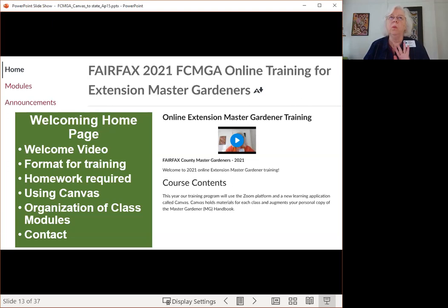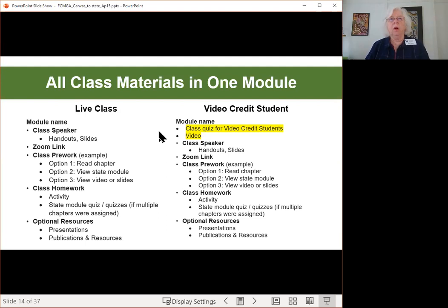So here's our class materials. And you'll notice that in our live class, we had the module name. So this is class 1 or class 2, class 3. We had our speaker information, our bio. And if they had any handouts or slides, we put them right onto that. We embedded the Zoom link. We had a unique Zoom link for every class so that we could do the class registration. We had the class pre-work, and Karen is going to go into that in just a minute.